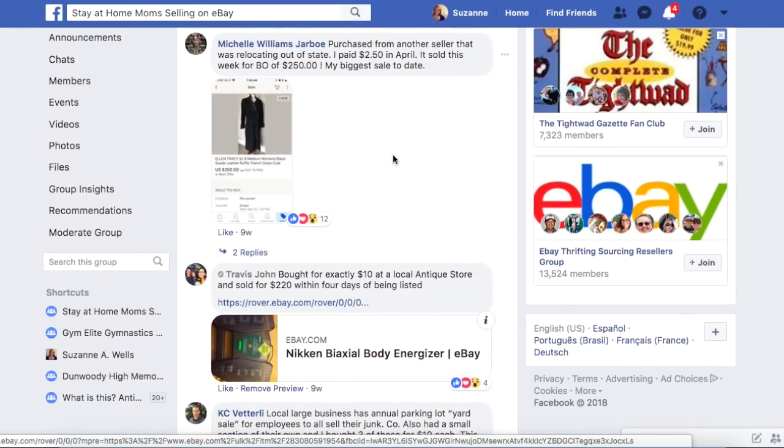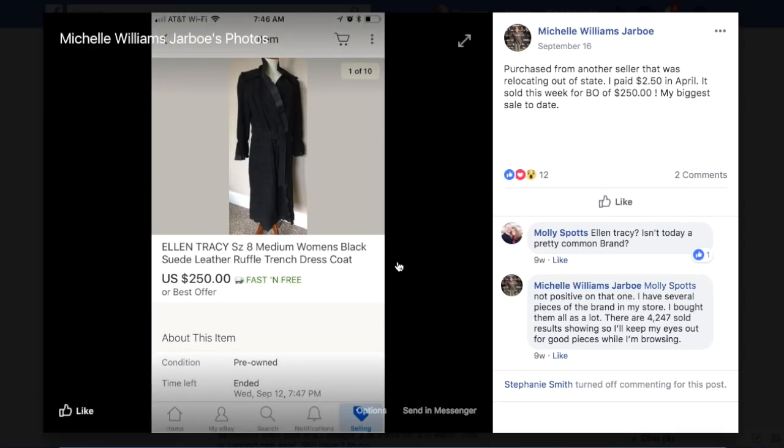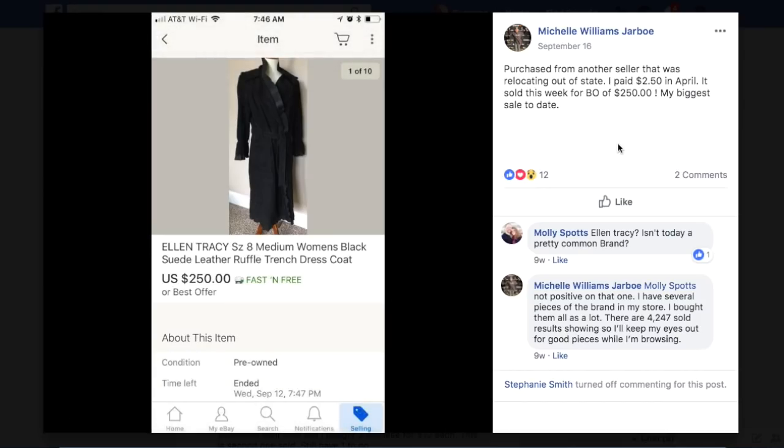All right, then we've got Michelle here, purchased from another seller that was relocating out of state. I paid $2.50 in April, sold this week, which this is in September, for $250, my biggest sale to date. Ellen Tracy, size 8, medium women's black suede leather ruffle trench coat. Neat. That is a neat item.